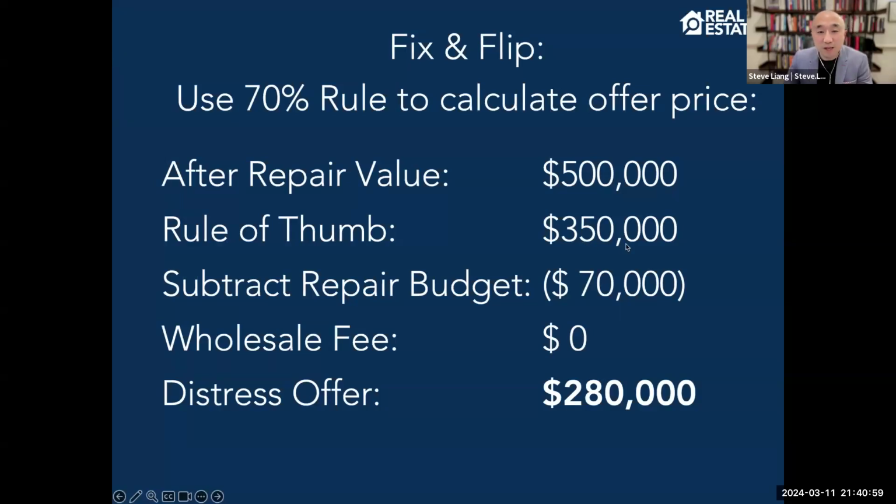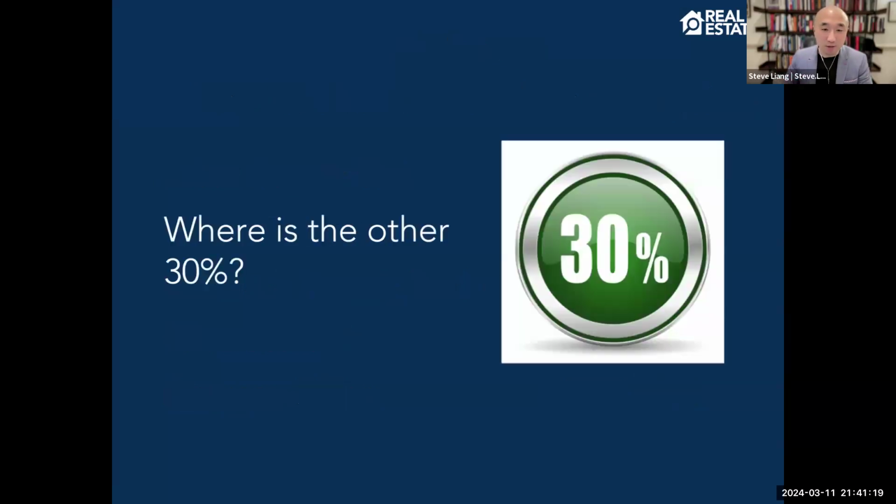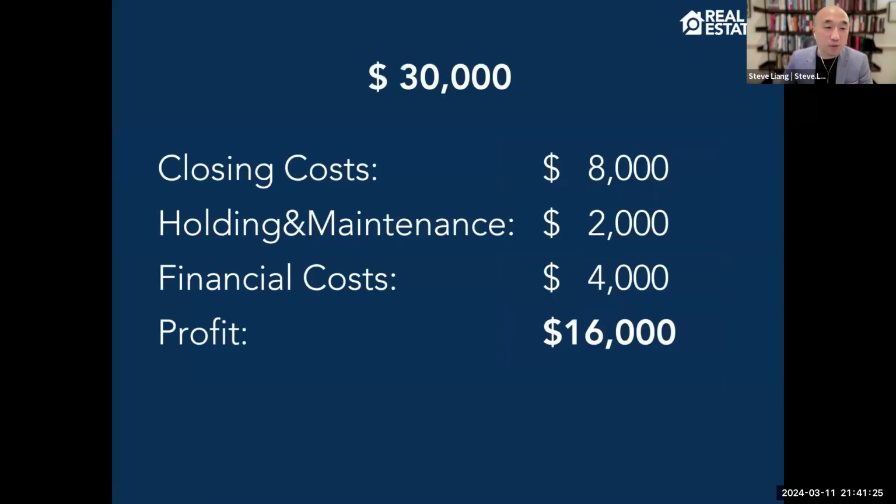Okay, now, that's the 30%, right? So 70% is everything that goes into the property, and in this business model, that 30% is the margin. But that's not all that we're going to earn. There are a couple of pieces we have to keep in mind here. So where is the other 30%? The other 30% can go to stuff like closing costs, holding and maintenance costs.